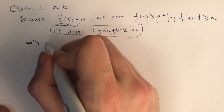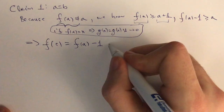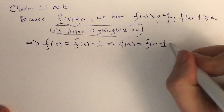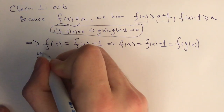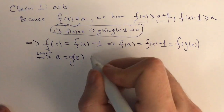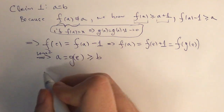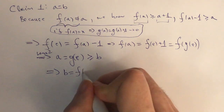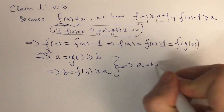So there exists an e such that f of e is equal to f of a minus 1. Now this means that f of a is equal to f of e plus 1, which is f of g of e. And now, via lemma 2, this implies that a is equal to g of e. But we know that g of e is greater than or equal to b. In an analogous manner, we get that there exists an h such that b is equal to f of h, which is greater than or equal to a. And from here, we get that a must be equal to b.